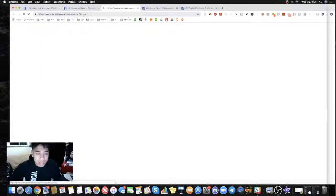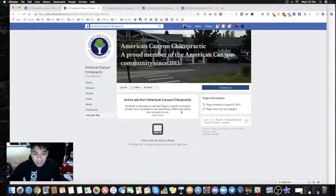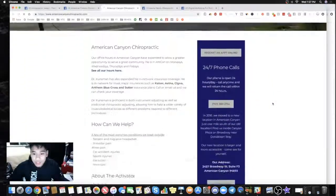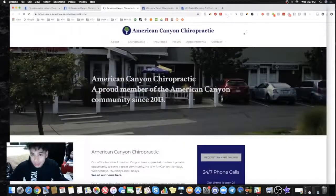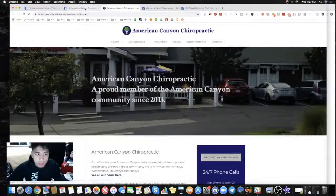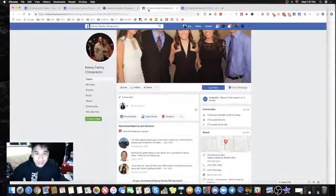need so much help. They're leaving so much money on the table by not having any of this set up. This person didn't even have a chat set up, so they're missing out on so many businesses. And look, Facebook Pixel is not installed here, so they're leaving a lot of money on the table. This would be a perfect person to cold call. I'm actually going to do it later after this.